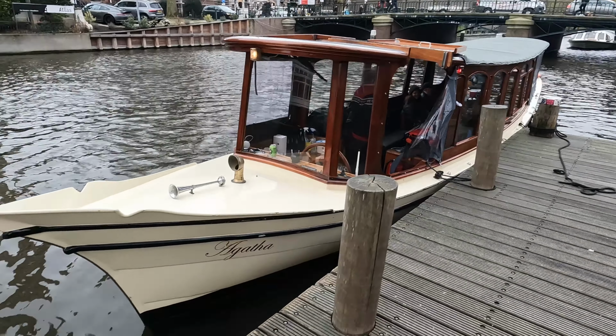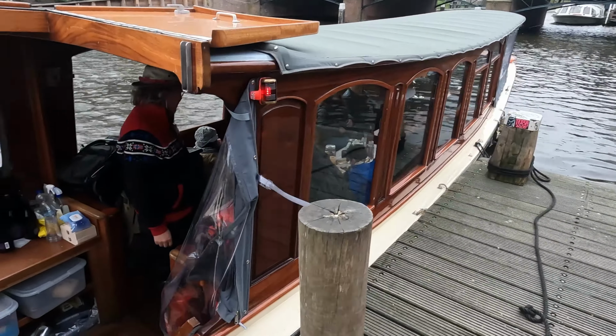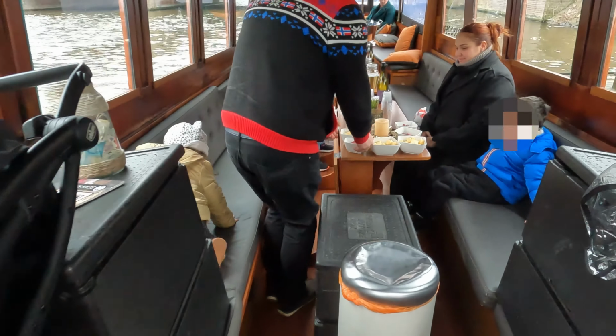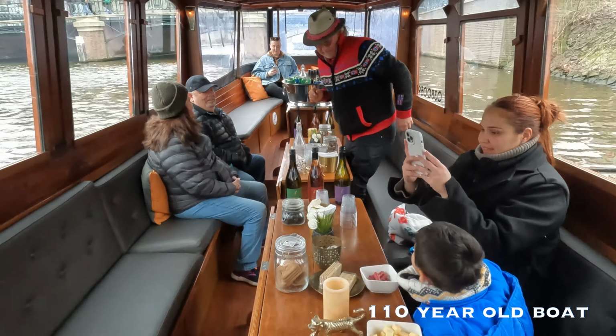All right, guys, we just made it here, and we're gonna be going on a trip on the boat. Oh, I have to place it over there. A beautiful boat.